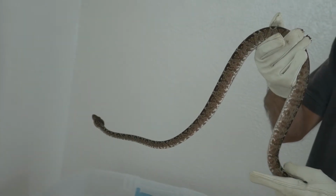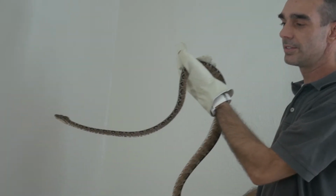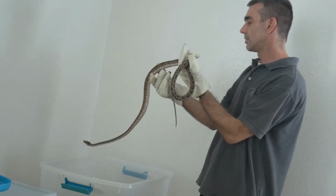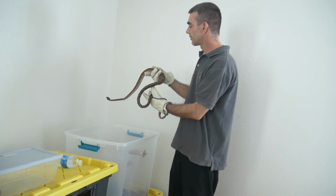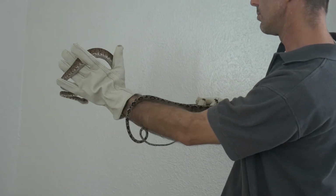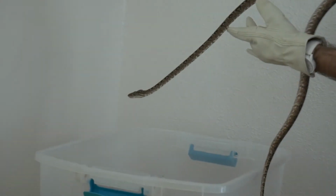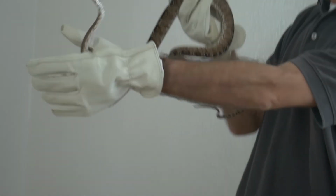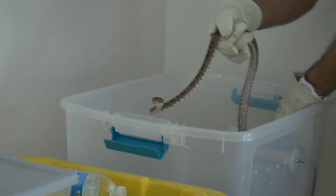This is an Amazon tree boa. Just gotta make sure she's not coming up to my face. Normally these guys don't like to be handled, so I'm just trying to get it used to being handled a little bit. Keeping it away from my face. Really pretty snake, very pretty snake. Not quite as pretty as an emerald tree boa or a green tree python, but definitely still a really beautiful snake.